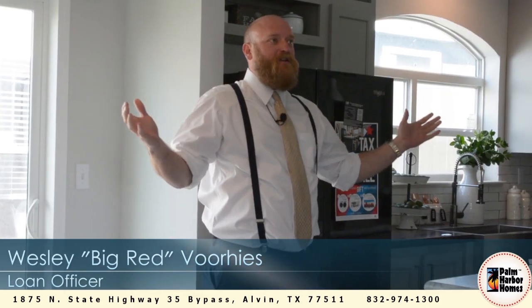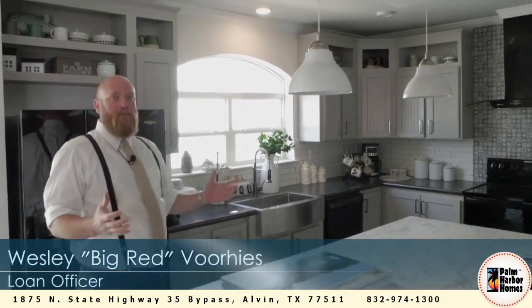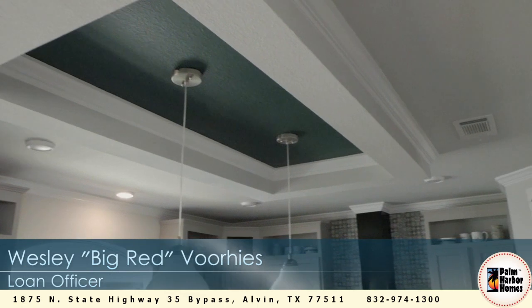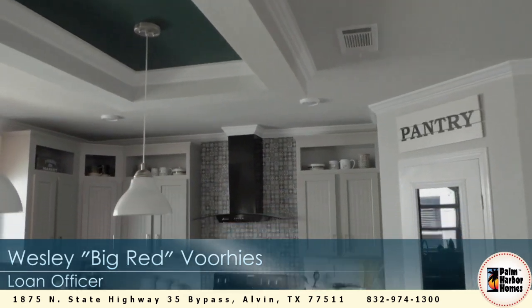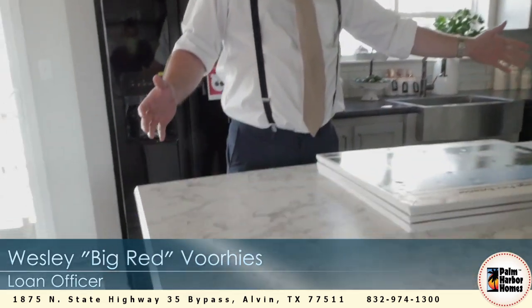We are in the vintage farmhouse. This is our kitchen. This is a beautiful kitchen, giving you the quality of construction with the quality comfort that you expect in your farmhouse. We have many options in here, many color schemes, but just look at all of the beautiful options from the butler pantry to the large kitchen island.